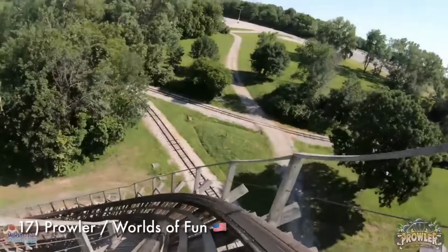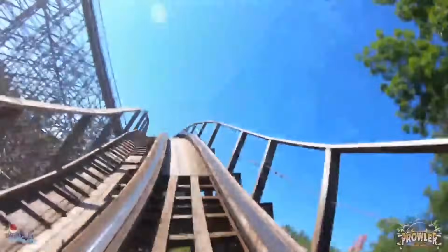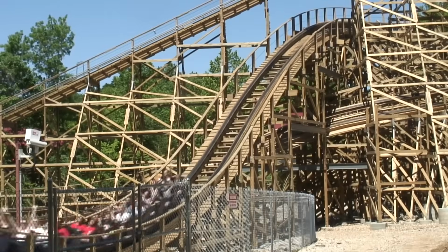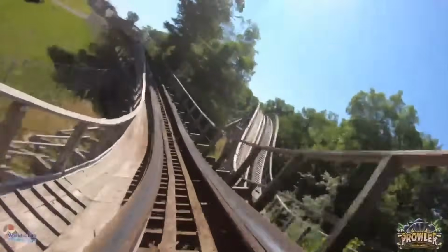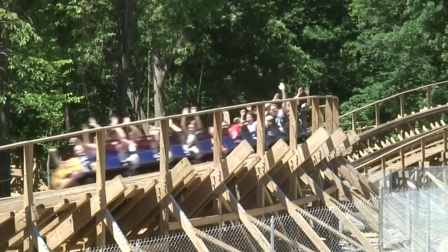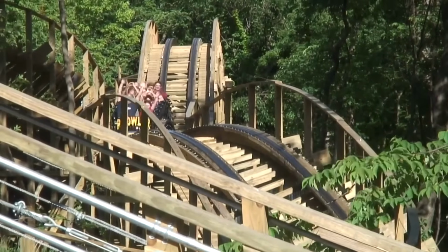Number 17, Prowler at Worlds of Fun. Despite this being a relatively smaller GCI coaster, it's one heck of a ride. It maintains its speed better than just about any other, and I love how it follows its terrain. Prowler fits its namesake with some fierce, whippy transitions and airtime moments. I definitely encourage a night ride on this one. I had one of the best night rides of my life on Prowler. I will say I'm not sure how Zambezi Zinger will end up complementing this coaster because it's very possible it'll be overshadowed. Prowler's fantastic ride experience cannot be understated.